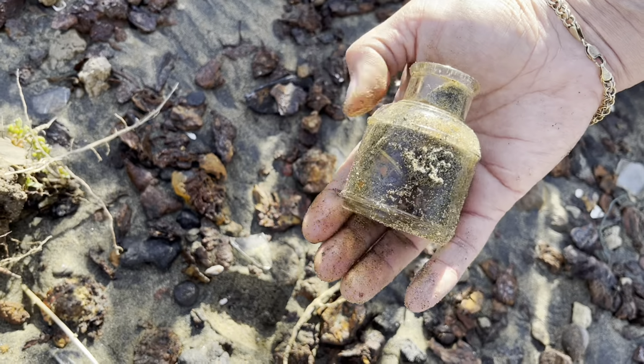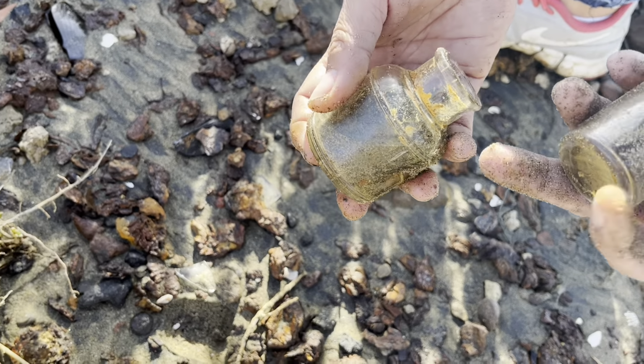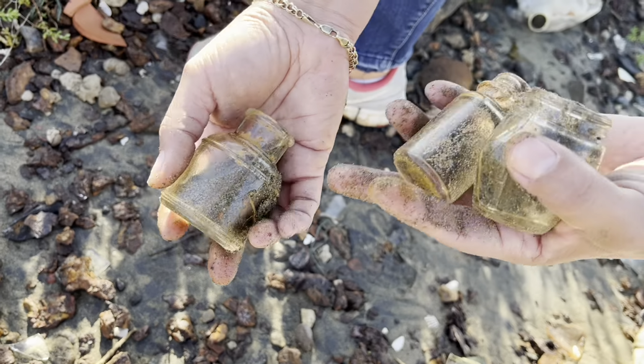Ooh, look at how beautiful. I love these little ink bottles. Great for your work desk. Yeah, very cool. So nice. Yvonka's just, she's got handfuls.